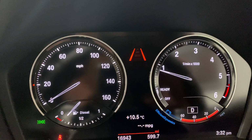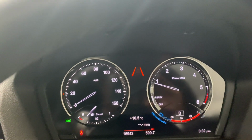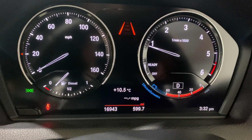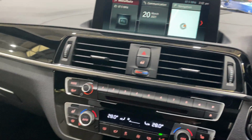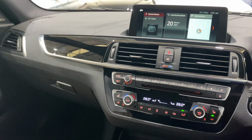Not something I've seen actually on a 1 Series. It's something you usually get on some of the bigger models, because people just don't opt for it, I guess. But we've got it on this car. Mileage is 16,943. Let me just put it back into park. Now, if you can give me just a second, I'm going to read through all the items on the car.